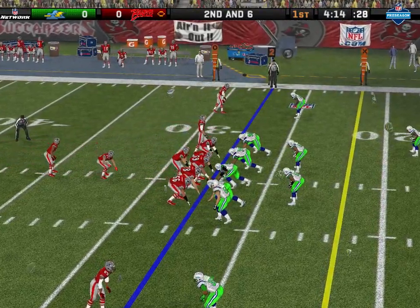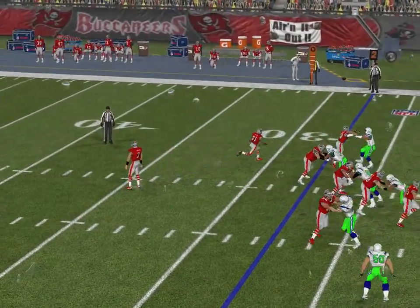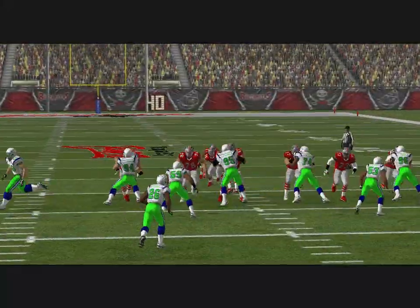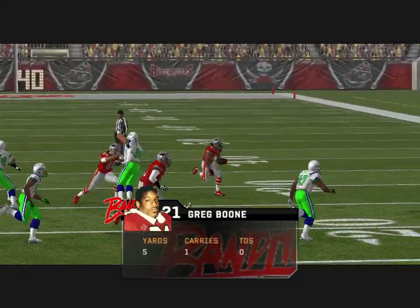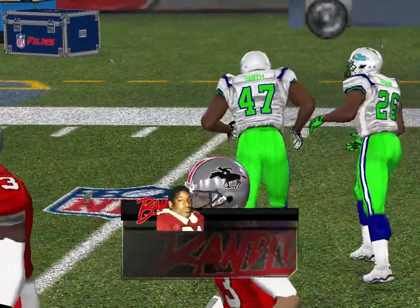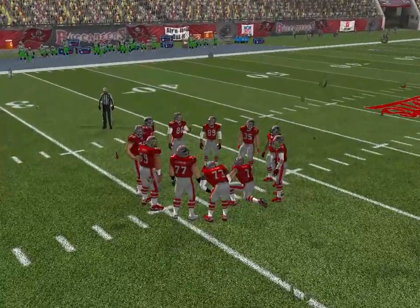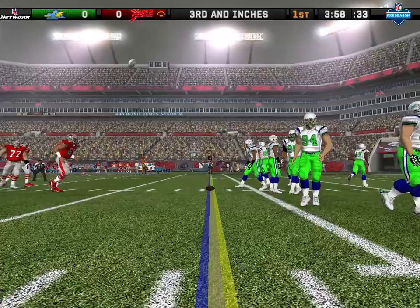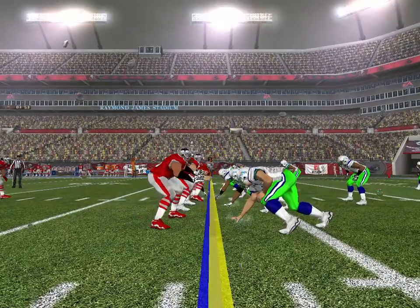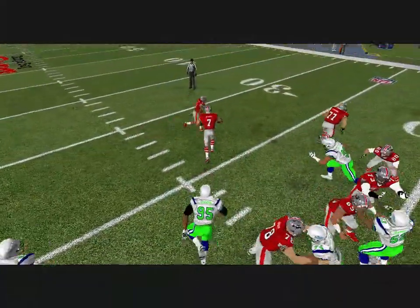Smith is there on the stop at the 22-yard line. Is there for the tackle at the 24.